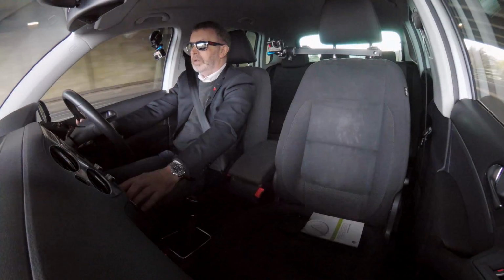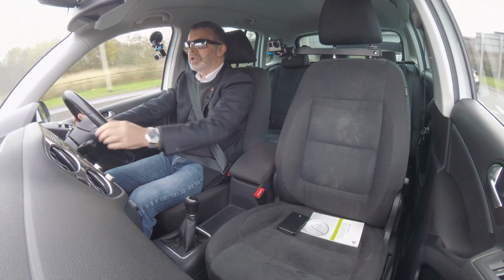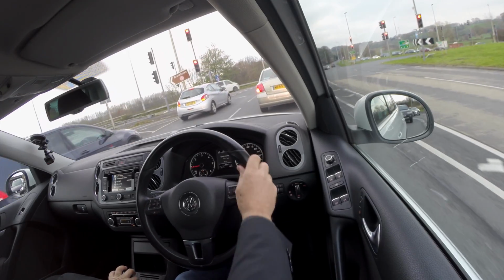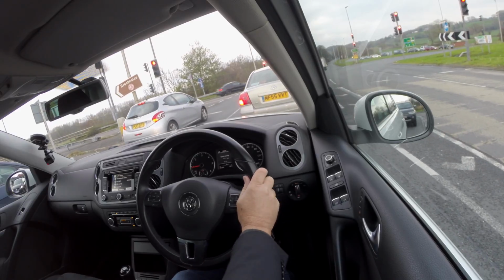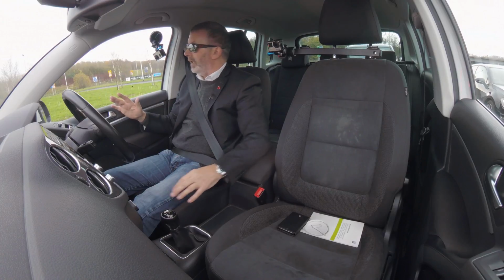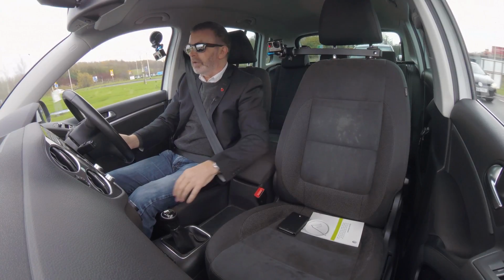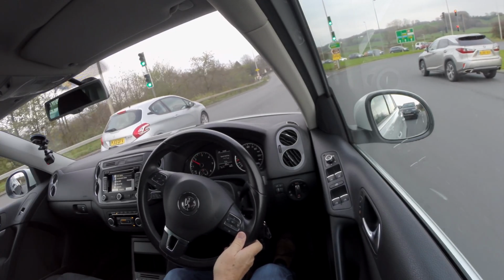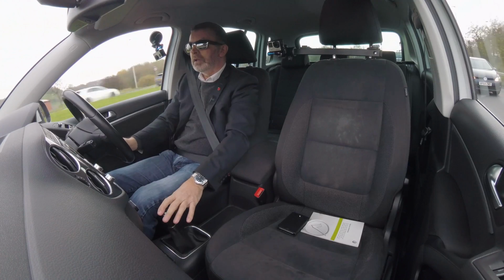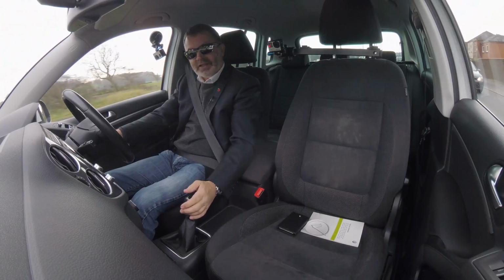We'll just try that fan. Oh, it's just a display, which is good because I don't like touchscreens either. So the hill hold's on, and we are on an angle here. As you can see, the car isn't rolling back, and we can just set off without having to use the clutch to hold the car. We'll just let the stop start burn the clutch out instead of hill starts.